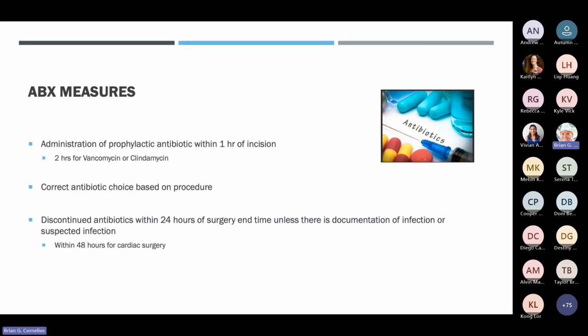If you're giving something that has to be administered over a longer period of time, like vancomycin or clindamycin, they stretch that out to 2 hours. Now, if you have somebody on continuous antibiotics, say Zosyn, a lot of times we see people being put on 8-hour infusions. That's okay because they're maintaining that steady state. But again, it needs to be the appropriate antibiotic for that procedure. There's a variety of different antibiotics, and there's a whole other lecture where we talk about that. But it's just something for you to think about. Make sure that we're giving the appropriate antibiotics.